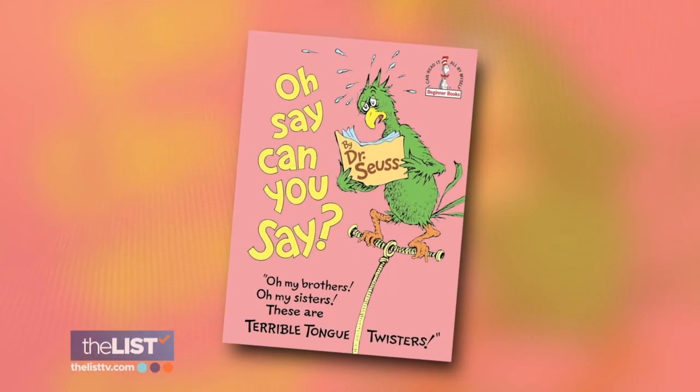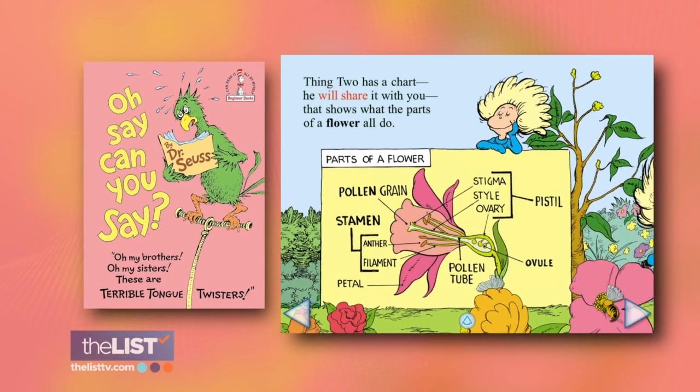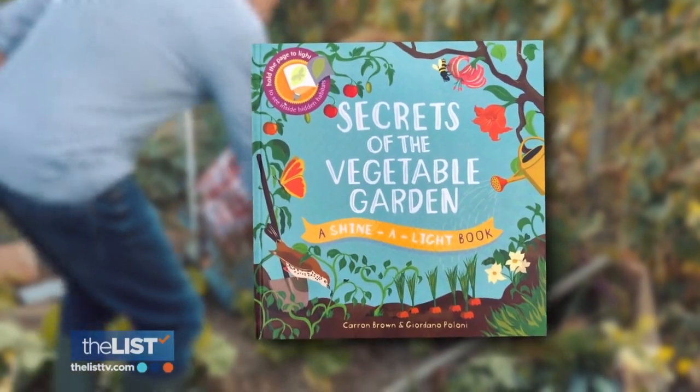One of the books that I really love is Oh Say Can You Say from Dr. Seuss. And what it does is it talks about everything that relates to plants, from how they work to how they grow to what the benefits are, even things like in the soil. Robert also recommends Secrets of the Vegetable Garden, a book with a fun twist. It's more of a fun book that helps kids see what's going on behind the scenes.